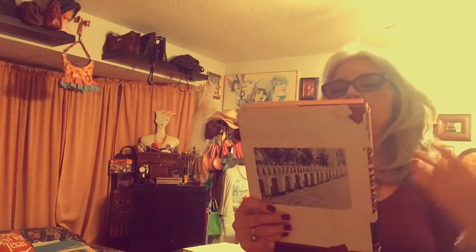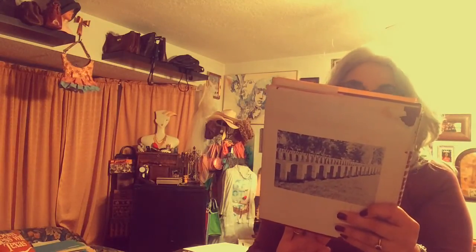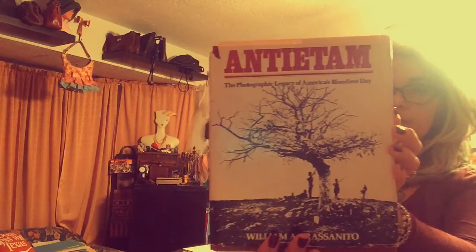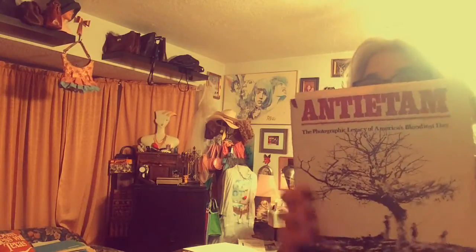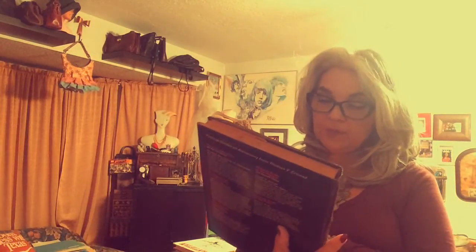Anyway, Antietam. I don't even know if I'm pronouncing this right, but this is the legacy of America's bloody estate, and I believe this is the Civil War. Also listed at a good price. The jacket is a little torn, but I did list it as acceptable. You have to be careful how you list these things on Amazon.